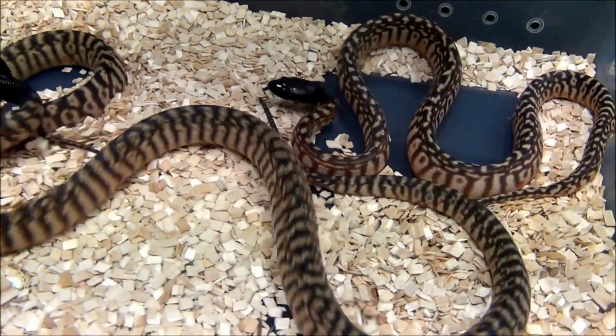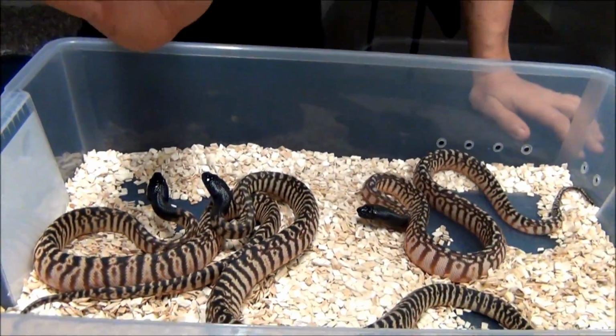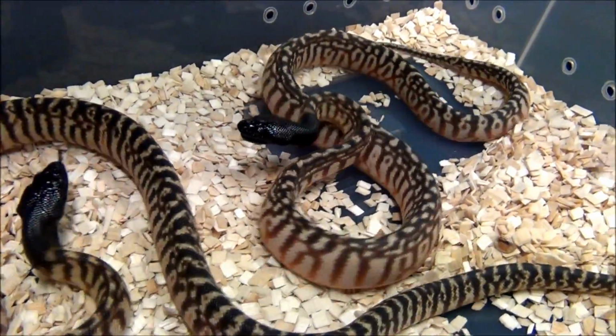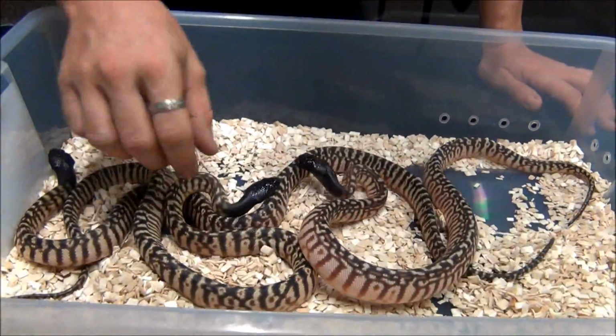Now you can see now that the shed, they're a lot yellower. I'm not sure if that camera can pick up that colour, but the background's no longer white, it's yellow, and that's what happens with a lot of the black-headed pythons that you get out of the egg that are white. They're a bit biting, a little bit flighty. That'll calm down with age to a degree.